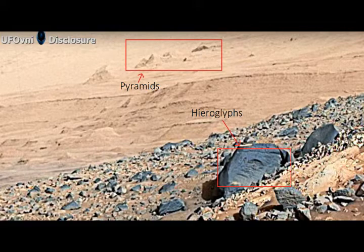Now, ufologists around the world firmly believe some of the images taken by NASA's 4WD alien droid on the red planet show what appears to be intelligent markings on some of the rocks of the red planet. They argue that these markings are the remains of the long-lost alien civilization from Mars that inhabited the planet in the distant past when Mars had an atmosphere nearly identical to that of Earth and liquid water flowing in rivers, lakes, and oceans.